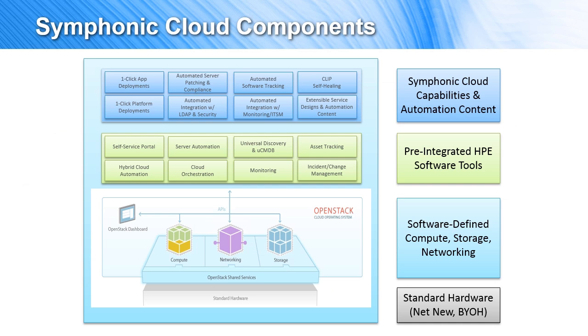Symphonic Cloud also incorporates change management so that users' provisioning requests can go through approval processes if needed. Incident management so that it's possible for users or tools to log tickets against deployed systems. Software asset and license tracking to allow your business to track the number of operating system and application licenses deployed in the cloud. Monitoring and alerting to ensure the availability and performance of workloads running in the cloud and allow those services to auto-scale if needed.